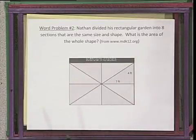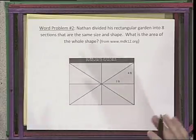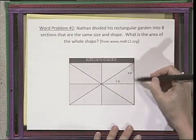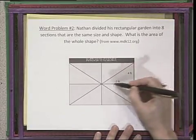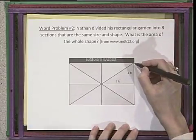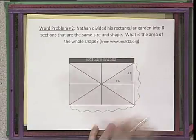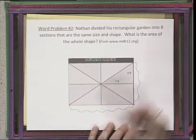This is from mdk12.org. Nathan divided his rectangular garden into 8 sections that are the same size and shape. What is the area of the whole shape? So this side right here says 4 feet, and this says 7 feet. So there are a few different things we could do. If we want to multiply length times width, we could find the length and the width of the whole thing.